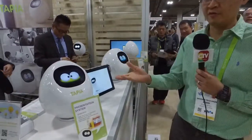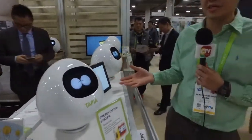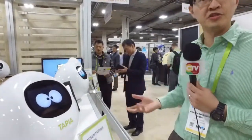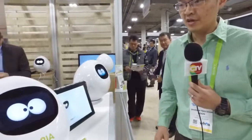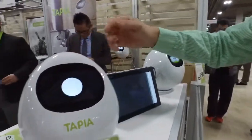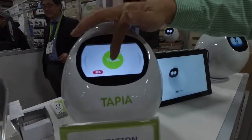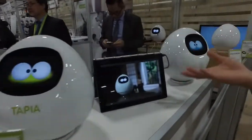You can use it at work, for example, for presentations or setting up a retail location. So when your shop is busy, it can introduce a product or service to your staff. Just as an example, I'll show you. You can choose between, "I want to take a look at this product or that product," and you tap, and the display will change accordingly.